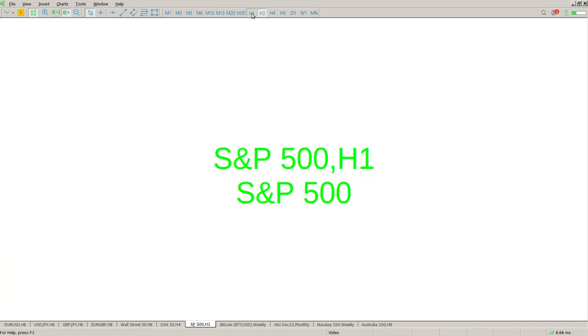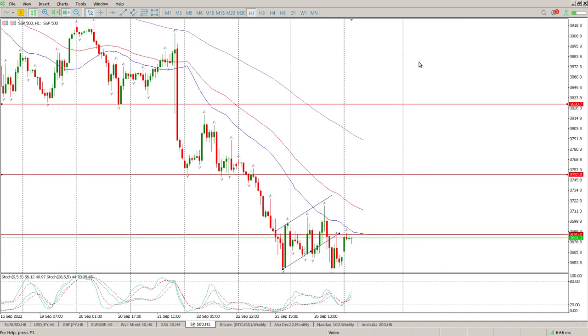But for me at the moment, if you have a look at the structure that formed through yesterday, and then we popped below, came back and rejected. We have gapped up this morning. We do have a potential double bottom here with divergences on the hour, but that basically means we need to get above the swing high of yesterday for that to even start playing out.